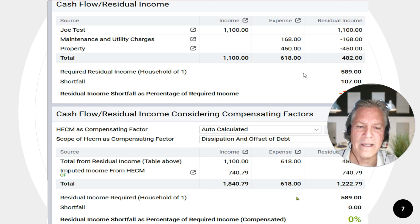Then we subtract his payments here of $618, which is the taxes, insurance, and utilities. Now, notice in that $618, there's no mortgage payment. No new mortgage payment we have to account for, because in this loan, you don't have to make a mortgage payment to pay it back if you don't want to. So we don't count it. That's another part of this loan that's beautiful to try to qualify for. It makes it much easier.